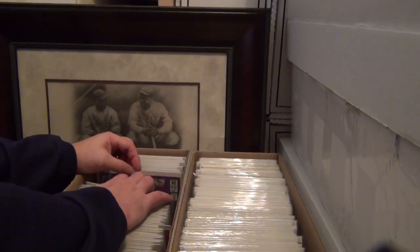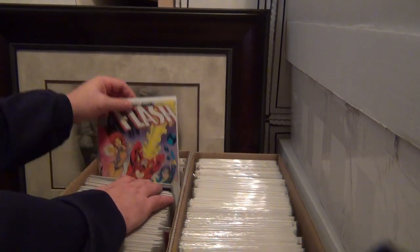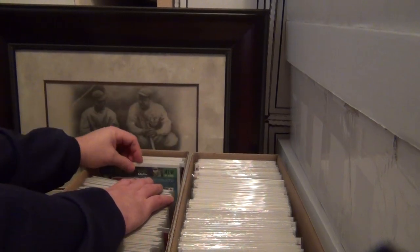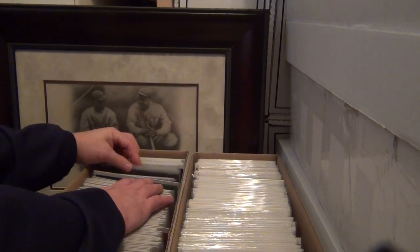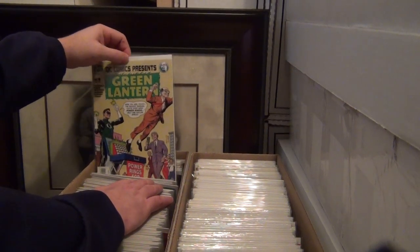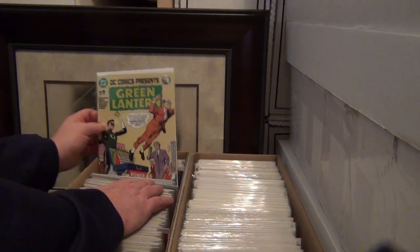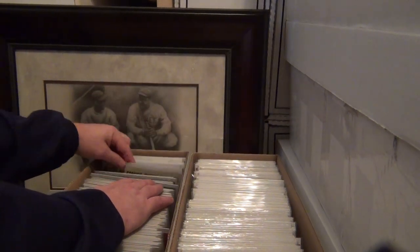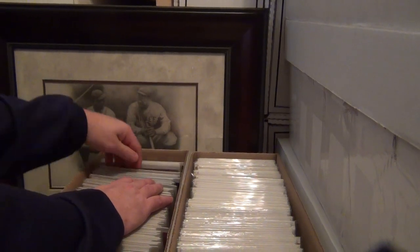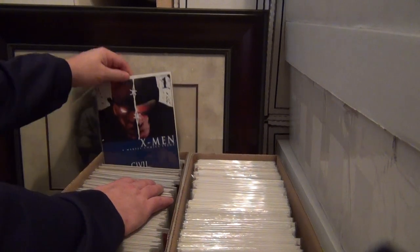Let's see here, Action Comics. We'll get in all that. A bunch of Flash books I picked up. Birds of Prey, getting those. DC Comics Presents. I picked this up because it kind of looks like it would be like a Silver Age cover. I liked how they kind of did that. Let's see, there's some Hulks. Let's see, Candy X-Men Annual 97. Always working on that.